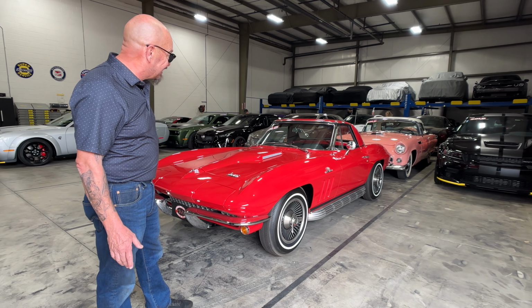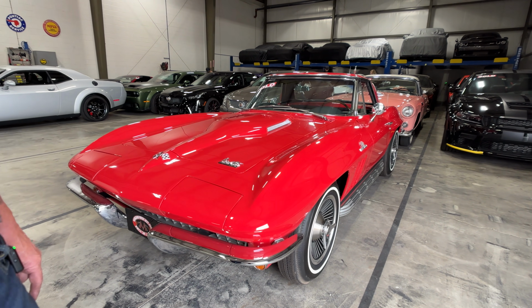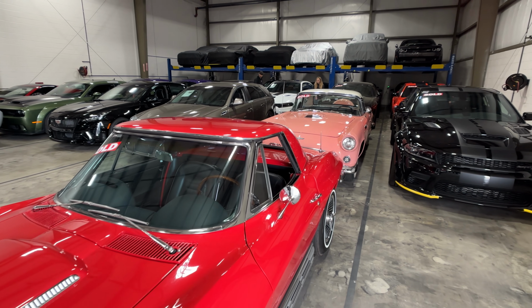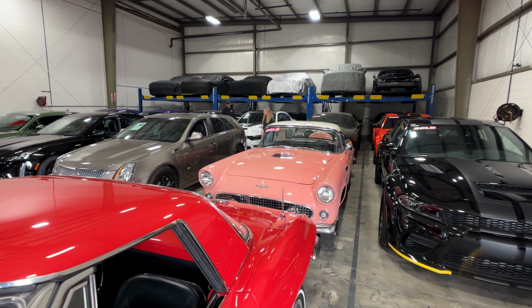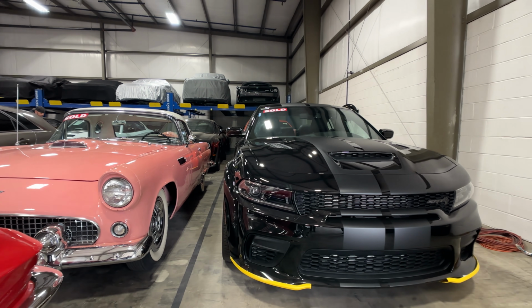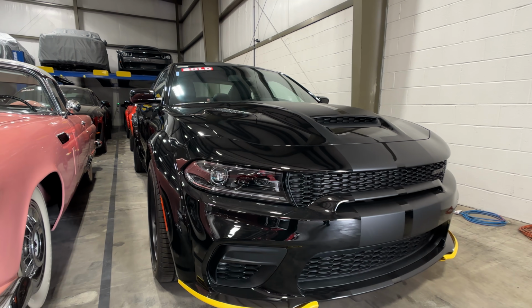And look at that vet sitting right there. That's a sold vet waiting to be picked up here. I mean, we've got a lot of amazing cars. You see the T-Bird behind it, it's also sold. Sitting right next to it, check this baby out. She is beautiful, isn't it? This is the Black Ghost.